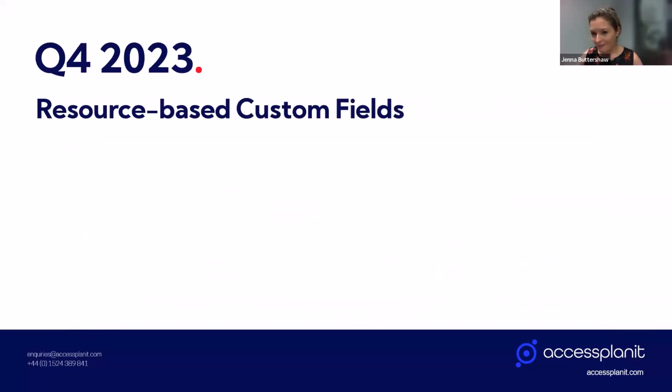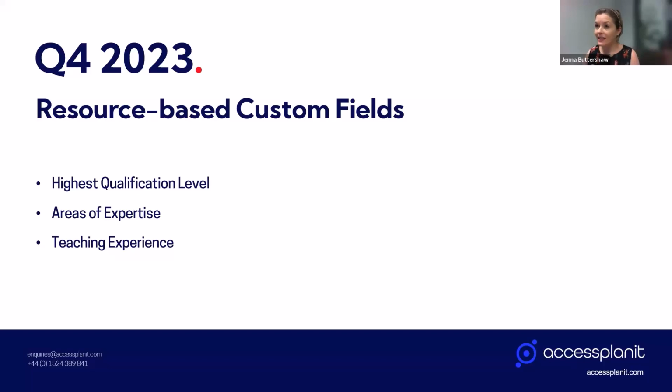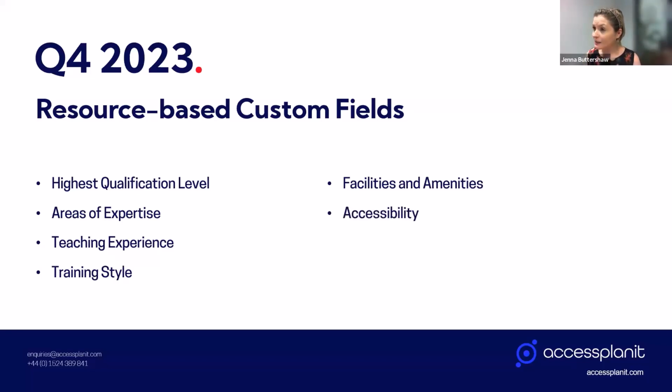Just a few more examples. For trainers, you can record highest qualification level, what's their area of expertise, how many years teaching experience they have, and what's their training style, obviously whatever is relevant for you and your business. Then venues, just a few ideas on that. What kind of facilities and amenities does the venue have? Any accessibility notes that you need to be aware of? What's the parking situation, and is it on or off campus?